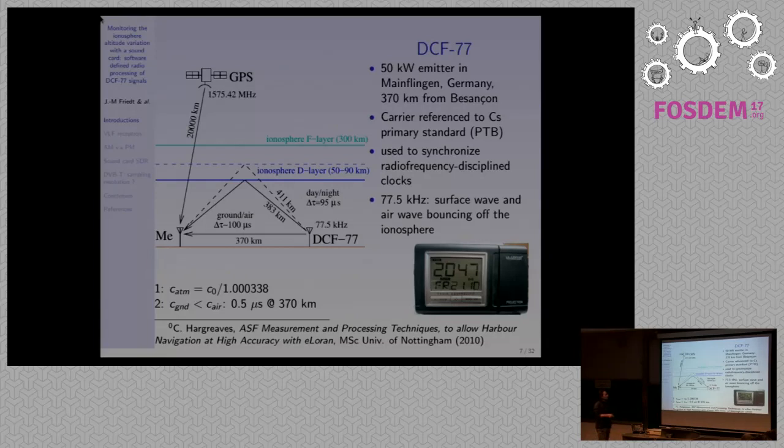We're considering DCF-77, 370 kilometers away from me, a ground wave propagating around 100 microseconds. And if you make this wave bounce over the ionosphere, it will take another 100 microseconds additional to go to the ionosphere and back to me. And if the ionosphere moves by about 20 kilometers, you could expect some day to night variation of about an additional 95 microseconds.